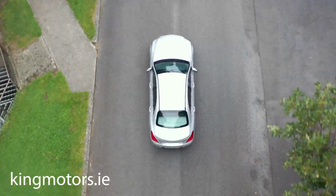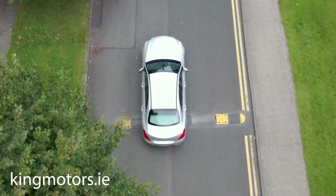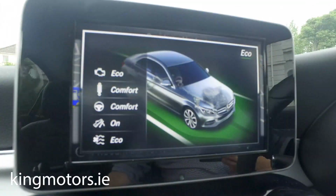The second thing about them that you instantly notice is the ride. These cars have air suspension, and it's all programmable. At the minute we're in comfort mode on a really bad road down Cromwellsford Road, and we're getting shaken around, but the car itself isn't. I'm in here quite comfortably, or normally I'd be getting shaken to bits. In comfort mode, I'll just show you these modes here.